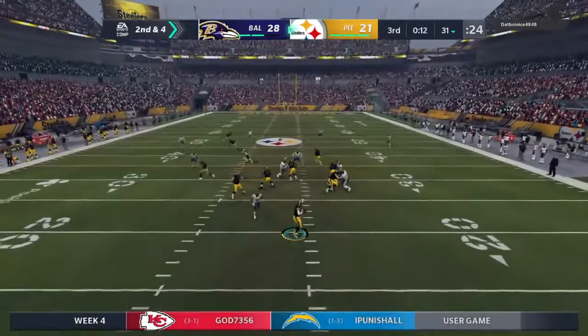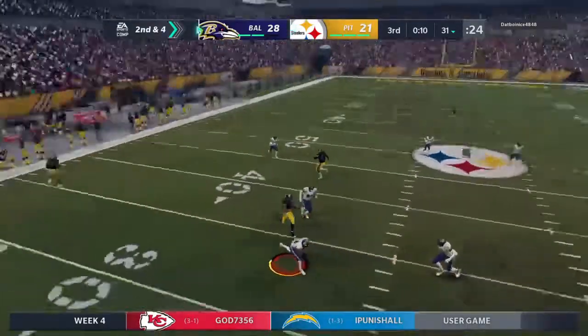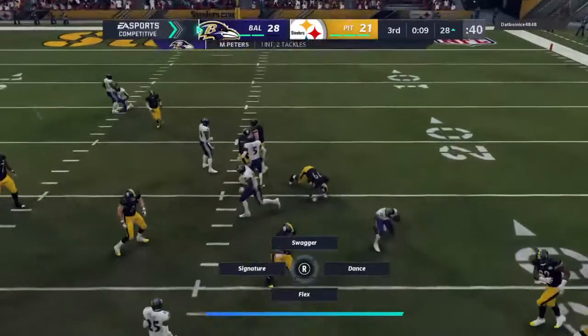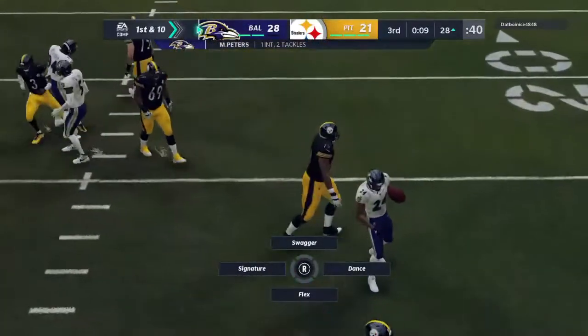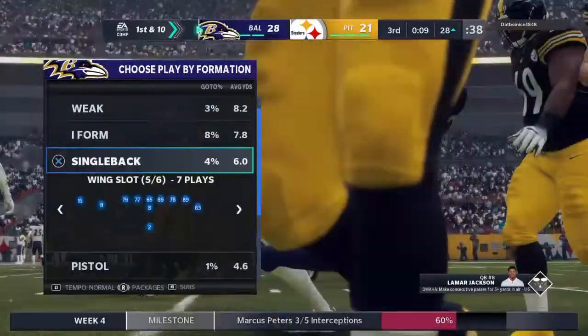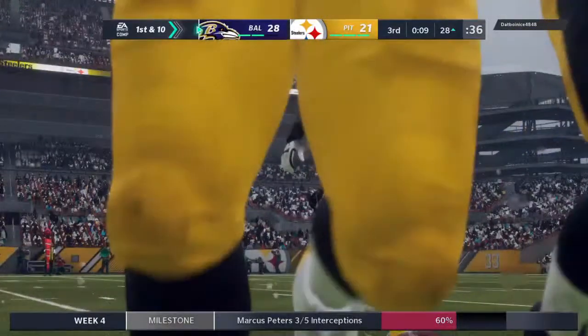Off the play fake. Here's Haskins. And it's intercepted. Picked off by the Pro Bowler, Marcus Peters. And this return is going to be halted right around the 28-yard line. 1st and 10 at the 28-yard line.